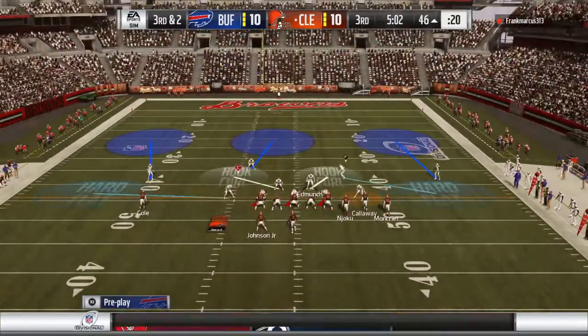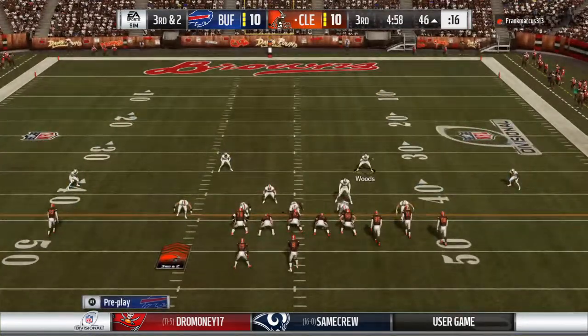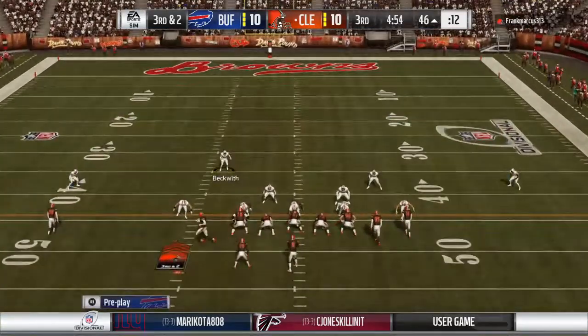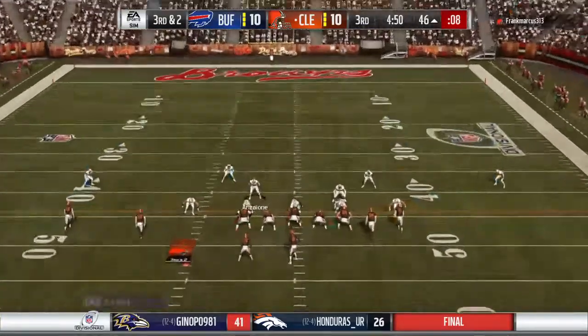No. Check. Patriot! Patriot! 47's the mic. Man, that's trash. Get him. Get him. All right, now, lucky 56.